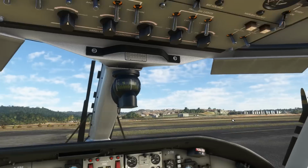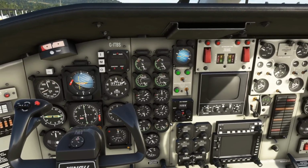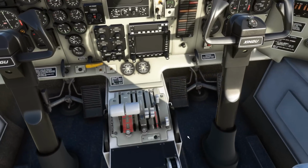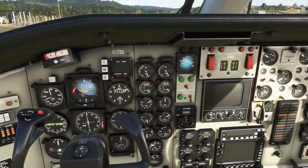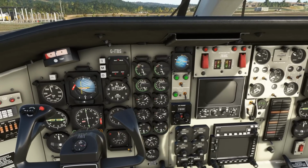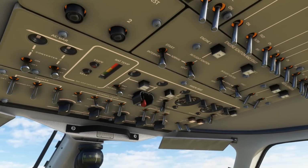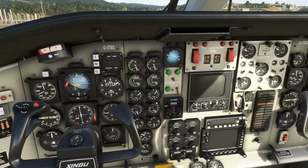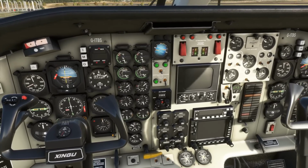Gauging the right starter. Start light is illuminated. NG is increasing. And just coming up through 12%, condition lever through to the idle position. We should see the engine start light go out, the starter cut out at around 45%. On the NG, just coming up through 40% now. Prop just running up. And you can see the start light is out, the start has disconnected. T5 coming up, oil pressure nicely in the green. And it looks as though we do have two good starts.